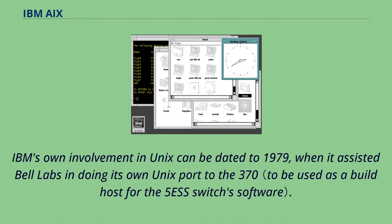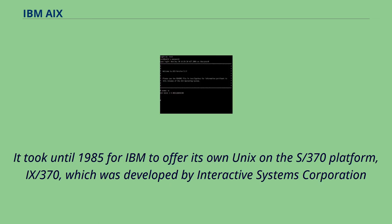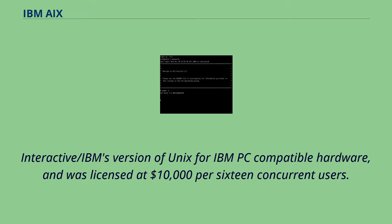IBM's own involvement in UNIX can be dated to 1979, when it assisted Bell Labs in doing its own UNIX port to the 370. In the process, IBM made modifications to the TSS/370 hypervisor to better support UNIX. It took until 1985 for IBM to offer its own UNIX on the S/370 platform, IX/370, which was developed by Interactive Systems Corporation and intended by IBM to compete with Amdahl UTS. The operating system offered special facilities for interoperating with PC/IX, Interactive/IBM's version of UNIX for IBM PC-compatible hardware, and was licensed at $10,000 per 16 concurrent users.